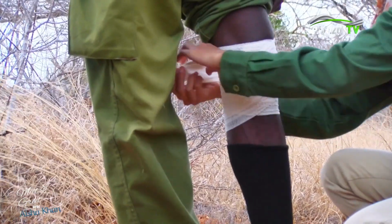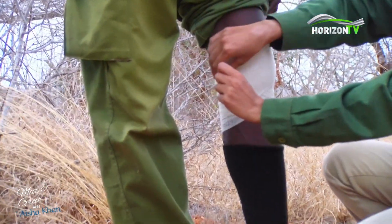It's really important for them to be able to practice and give first aid to their fellow rangers, and that's something that I found really shocking when I discovered that they haven't been trained in first aid. So they're not as safe as I would like them to be, but hopefully we'll be able to change that step by step as we continue with our first aid training in collaboration with KWS.